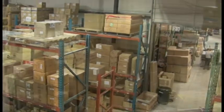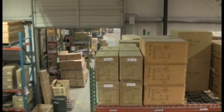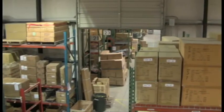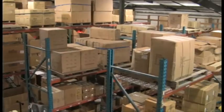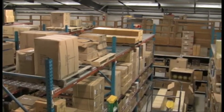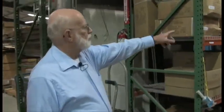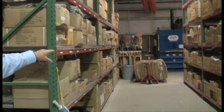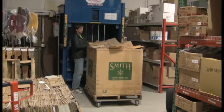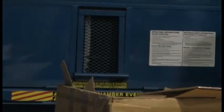This is the original warehouse here, and then you can see obviously that we had the end of the warehouse. We built the next warehouse in 1989, so we had pretty much more than doubled in size between 1983 and 1989, and then I'll show you the rest of it. We'll start downstairs. Here's our baler, and in fact there's a bale there of cardboard. We bale the cardboard that we can't reuse. We use as much as we can, but a lot of it has to be recycled.